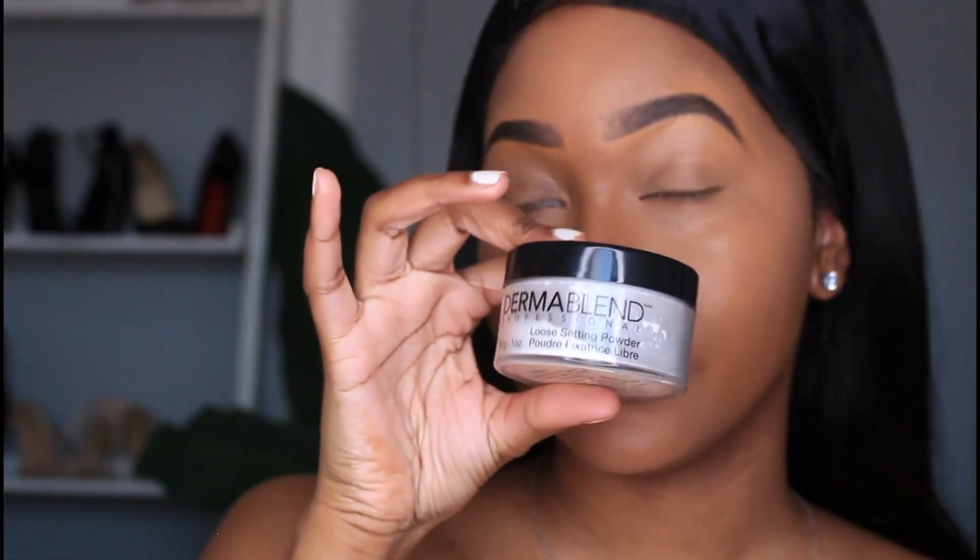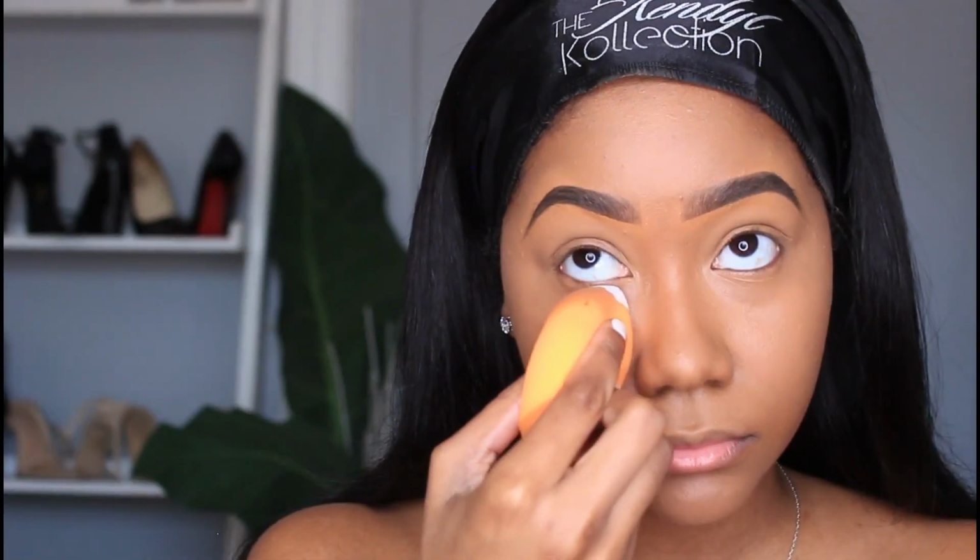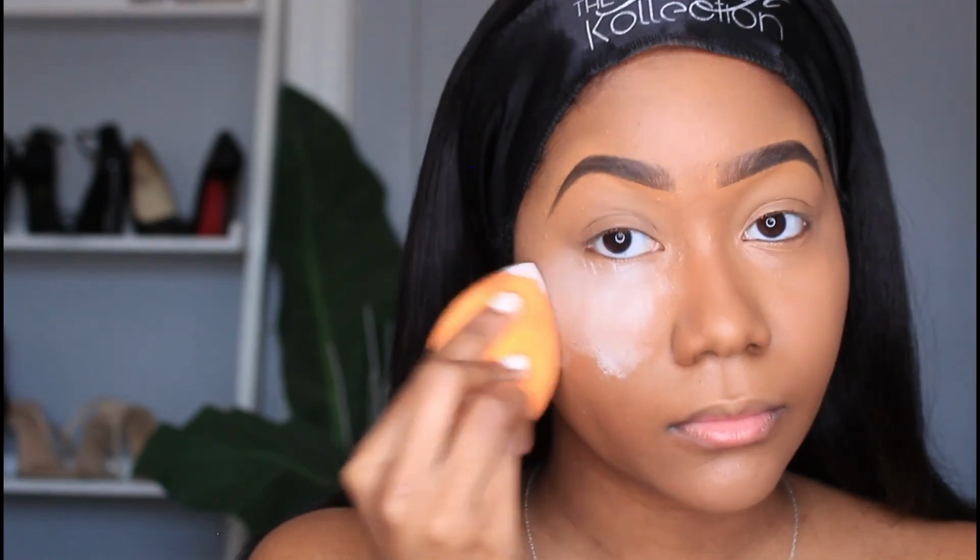Now I'm taking my setting powder. This powder is by Dermablend. I believe it's in the shade Translucent.